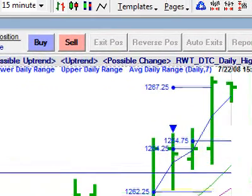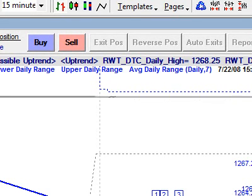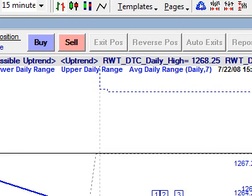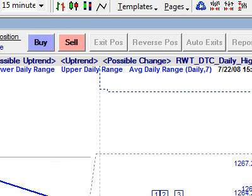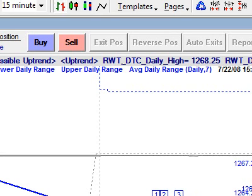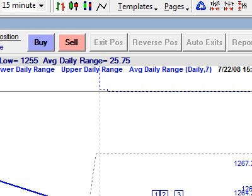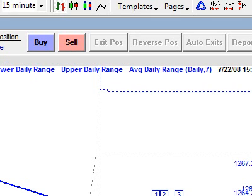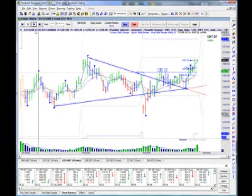Let me back this out, and okay, there's the average daily range. Here is the high of Monday's high. So Monday's high, average daily range, you're looking at 1274. It's actually going to be around 1274 and 50 or 1274 and 3/4. I'm going to first watch it. So let's go ahead and roll.